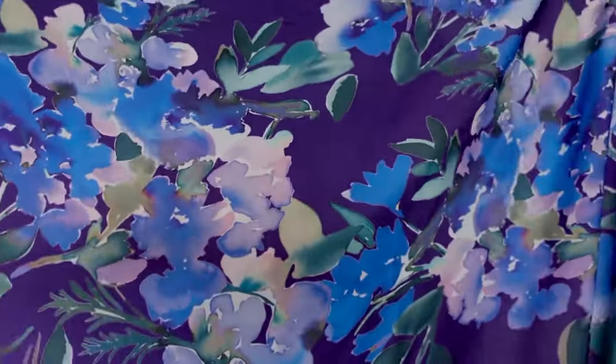So the reason I wanted this is there is a pattern that is launching on the 11th. I'm not pattern testing it. It's part of my role as a Sew Over It pattern insider, and when I saw it, from the pictures that have been shared with us, I knew it would look nice in something with a satin finish, and I didn't have anything in my stash that was satin, so I went on.